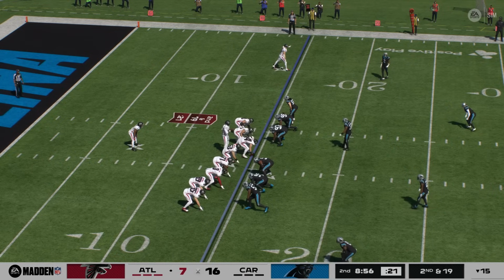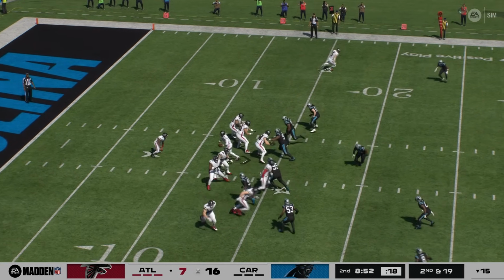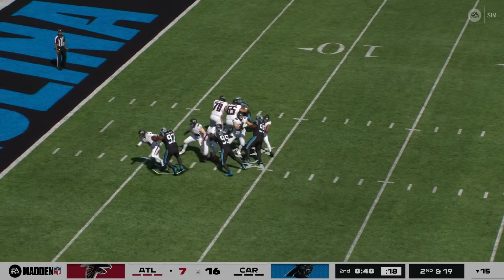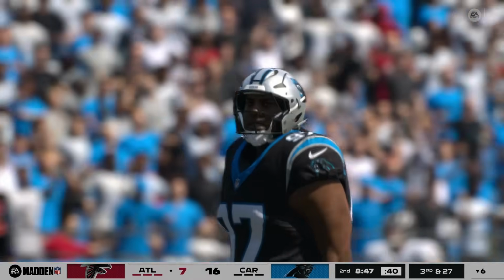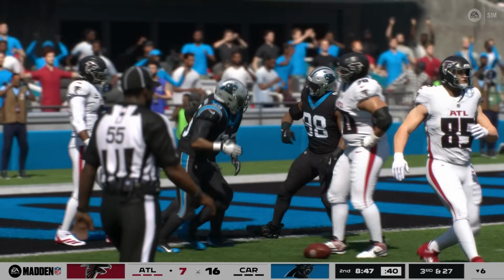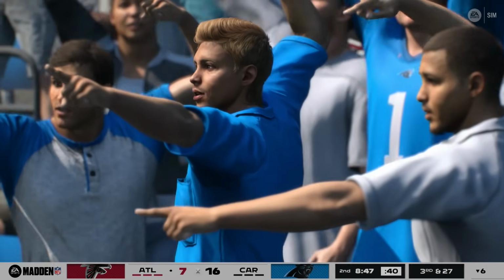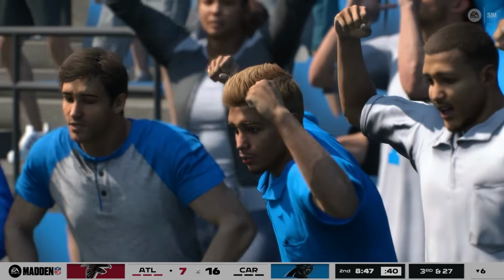This is 2nd and long. A play fake. Now Penix, under pressure, and they got to him again. Bobby Brown. That is now 2 sacks for him here in this first half. So, Brandon, we sat in with a lot of coaches, and when they talk about things they want to accomplish offensively, I'm not sure that sack and sack are on their play sheet.